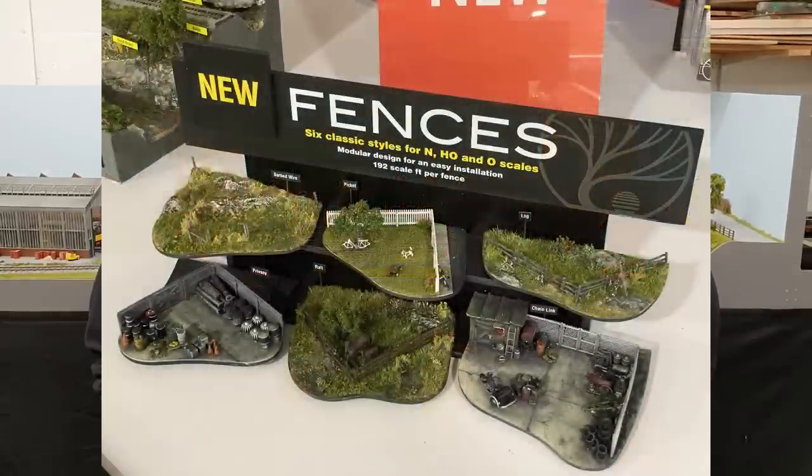But also joining them is a new range of fencing as well. Again, fencing might not seem like the most exciting of announcements, but actually, having seen these things in the flesh, these fences are really, really nicely done. You say that. I had to explain to the other half last night why I was getting excited about fences. They're very exciting things, and yeah, there's different types.